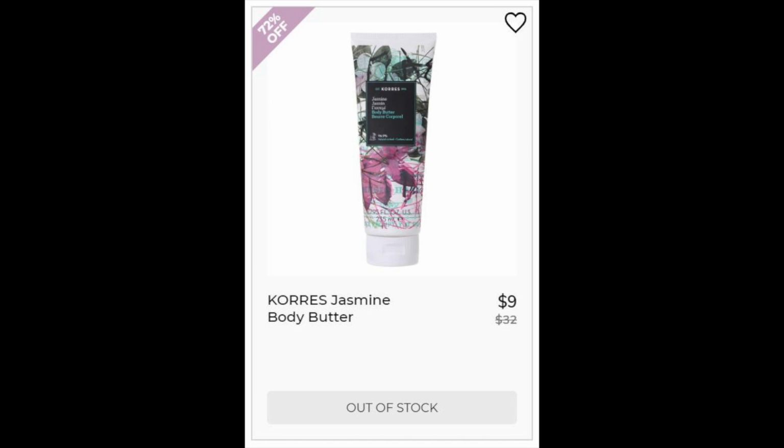For the Coors Jasmine Body Butter, it has a 4.4 star rating with 2,145 reviews, and mostly said that the fruity scent was nice and it absorbs well and it moisturizes really well.